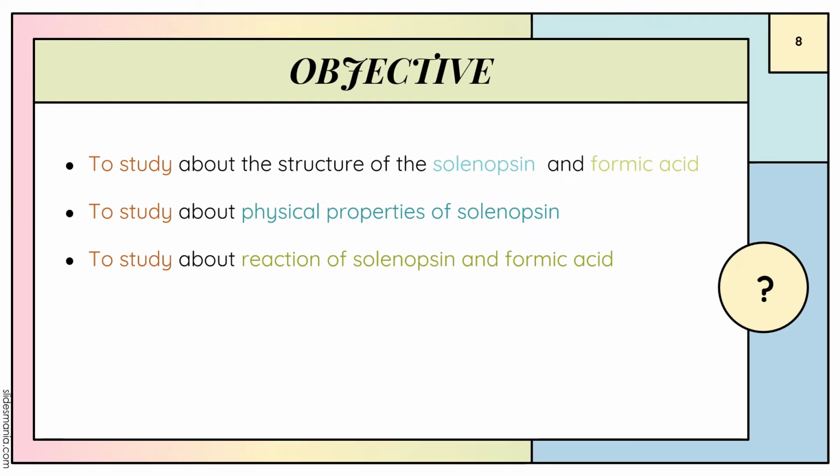Next, the objectives of this video are: firstly, we wanted to study the structure of solenopsin and formic acid. Secondly, we wanted to study the physical properties of solenopsin. Thirdly, and lastly, we wanted to study the reaction of solenopsin and formic acid.